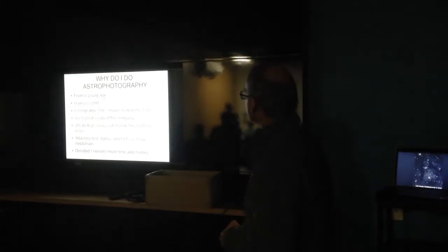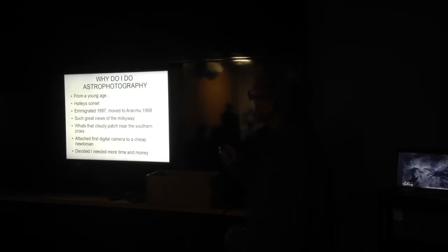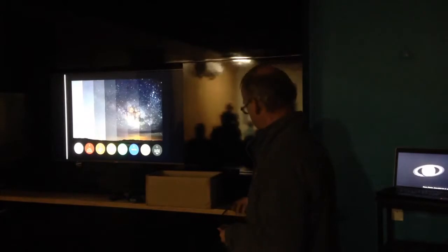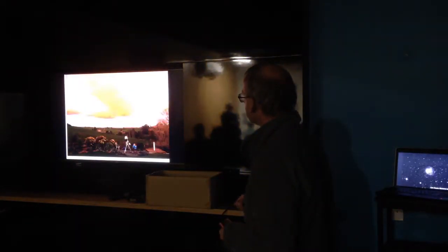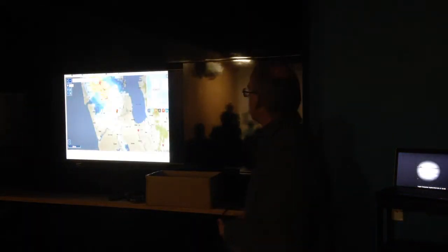So I emigrated in 97, moved to Aremu in 98, so I've been there 21 years. And I thought, wow, such great views of the Milky Way up there. What's that little fuzzy spot to the right of the Southern Cross? It was only when I joined this group that I realised that was Eta Carina. So I attached my first digital camera to a cheap Newtonian in the very early days, and I got a really great picture of the moon, which was completely white, completely uniform, and had no details whatsoever. That was a bit of a flop, so I decided I needed more time and more money, which is when I retired. I thought, right, I've got the time, and luckily I had enough money, so I'm going to get on with it now.